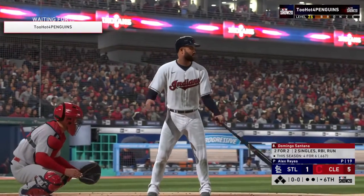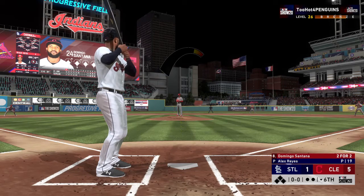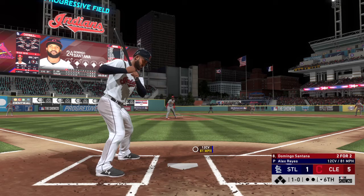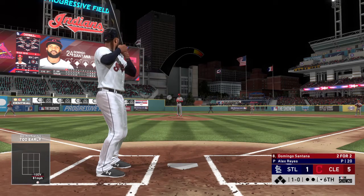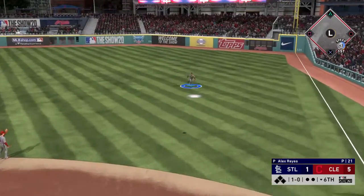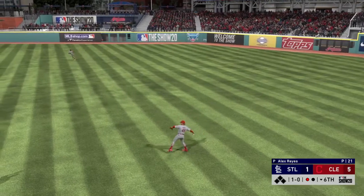Stepping into the box, Domingo Santana. He reached on a single last time and later wound up scoring. Domingo Santana. Here comes the first pitch. Now a check swing, but he holds up in time. Ball 1. Heading out towards shallow right. Bader is in a few steps as he takes it for the first out.